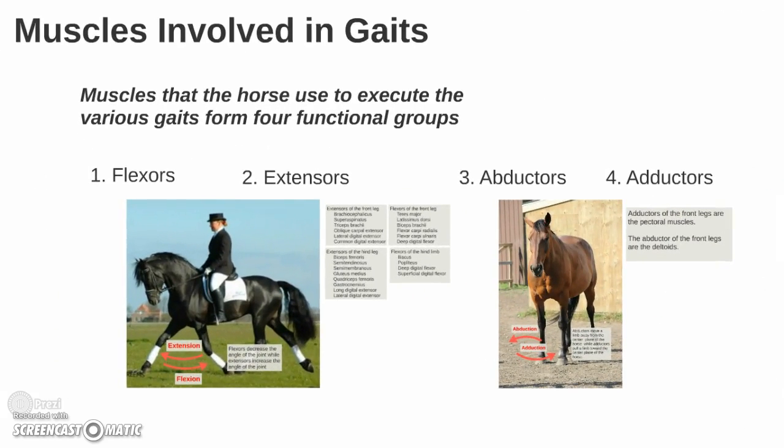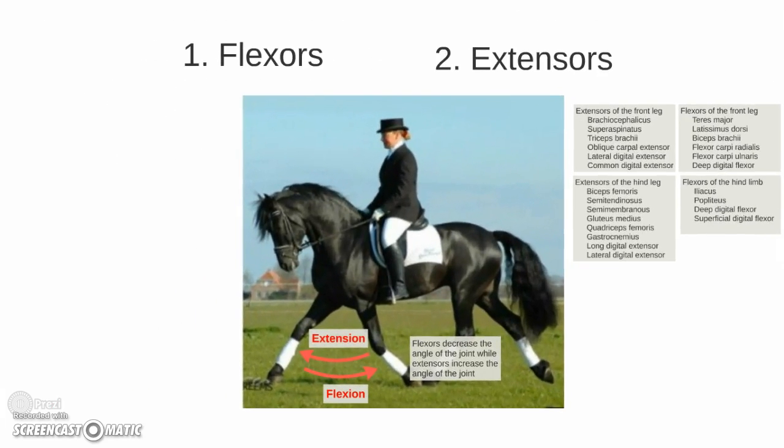All right, so muscles involved in gaits. Muscles that the horse uses to execute the various gaits form four functional groups. So flexors and extensors. Flexors decrease the angle of the joint, while extensors increase the angle of the joint. Basically, flexors bring limbs towards the body, extensors move limbs away from the body. This will be a little more complicated by the next group, but think about walking, trotting, moving limbs back and forth, extension and flexion.